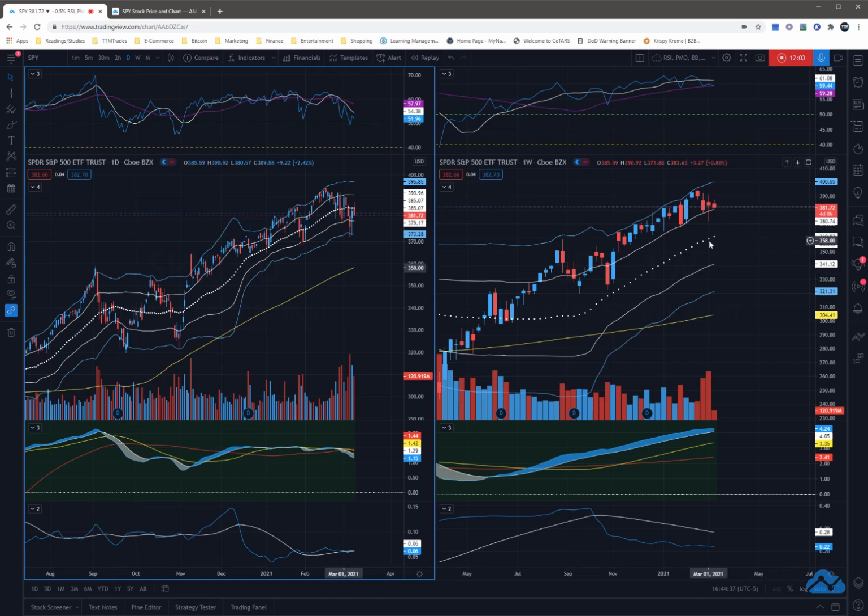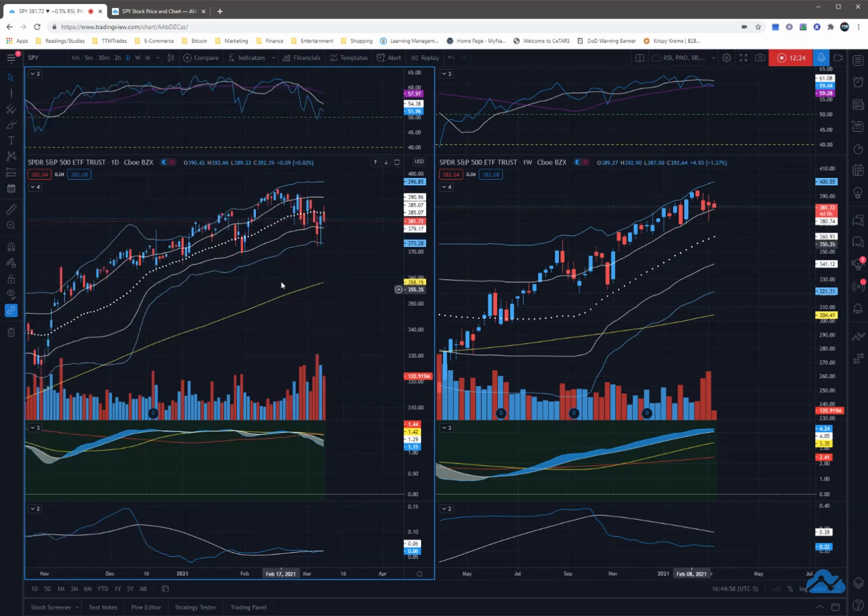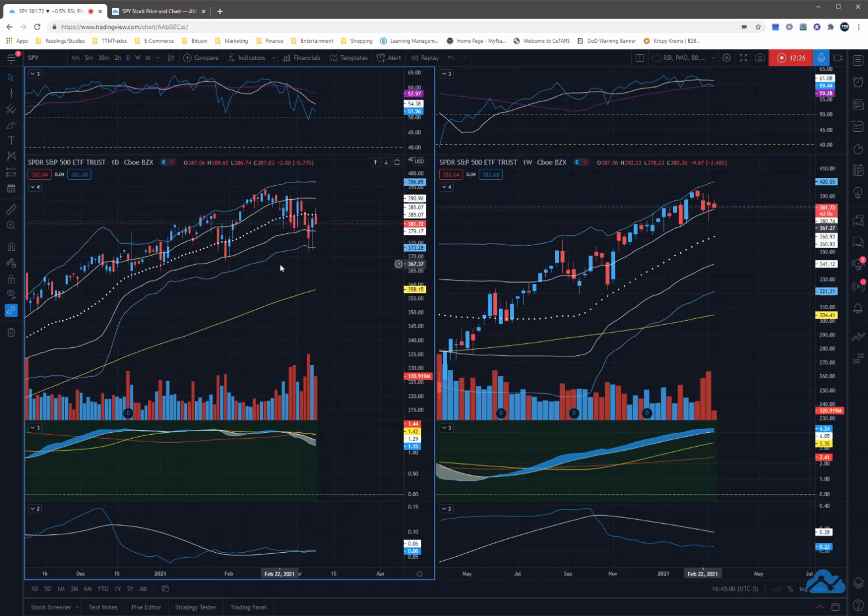Now, I do assume we'll get a nice bounce off of this and then continue our upward route to the upside for 400, because this would stand from top down to here about a 10% correction, which is what the market is obviously looking for altogether. Okay. But right now, I'm not taking anything to the upside.